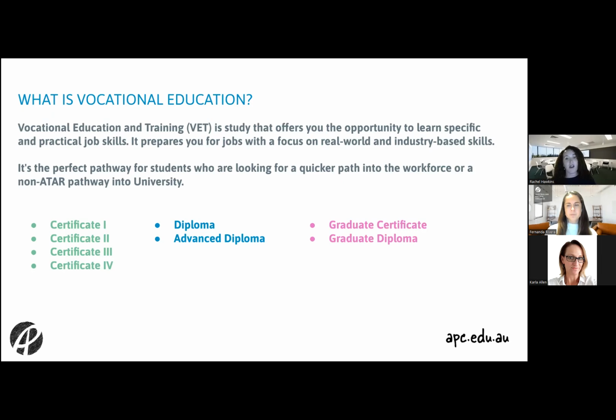So you can see a nice pathway through to university at bachelor's level. The year 11 and 12 is considered equivalent to certificate 3. So that's just a little benchmark there for you.